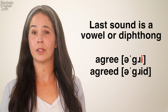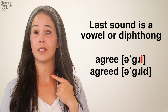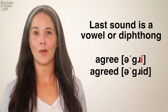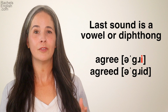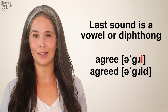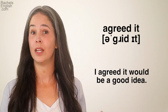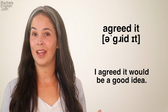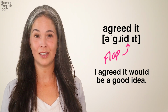Now you probably learned that D is pronounced D, a stop of air voicing the vocal cords, and then a release, agreed. But we actually have a couple of different pronunciations that we'll use for these Rule 2 ed endings. Let's look at the phrase, I agreed it would be a good idea. Agreed it. Agreed it. That's a flap of the tongue.